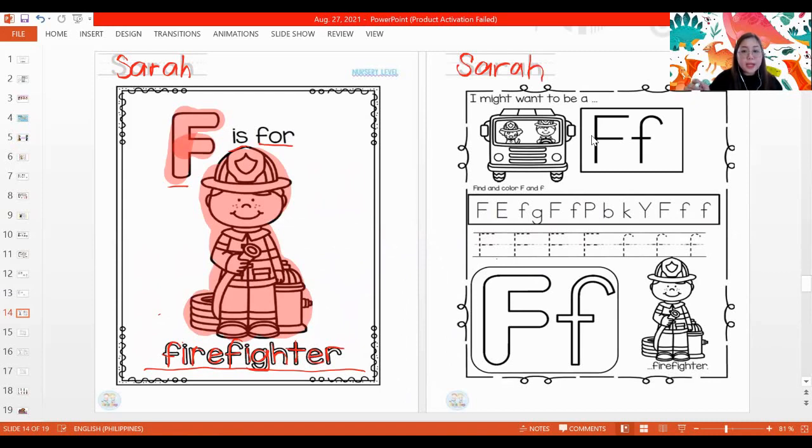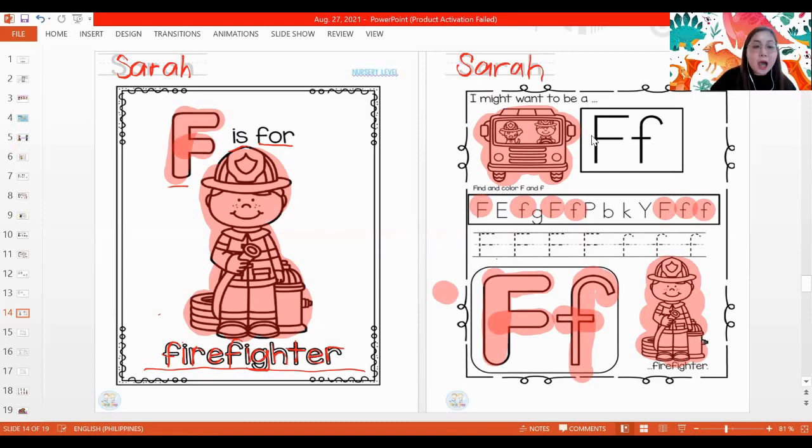And then for this one, we have to color all of the letter F's that we see. I have 1, 2, 3, 4, 5, 6, 7. I found 7 letter F's. And I'm going to color my fire engine, color my firefighter, color the capital letter F, and also the lowercase letter F. And before we finish with this worksheet, let's trace our capital and lowercase letter F.